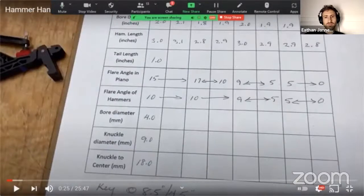I don't know why this is staying up here. Get out of my way so I can see. I can't see my own thing. Anyway, there are measurements from the top. I think if you actually move your cursor off of it, then it might go away. It might pop away for a minute. Or click.